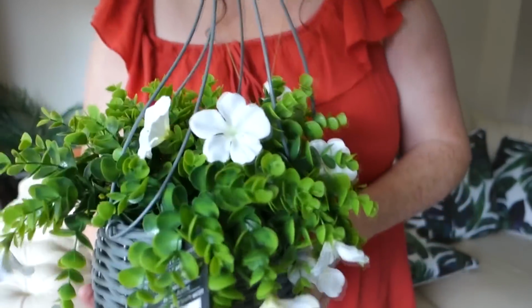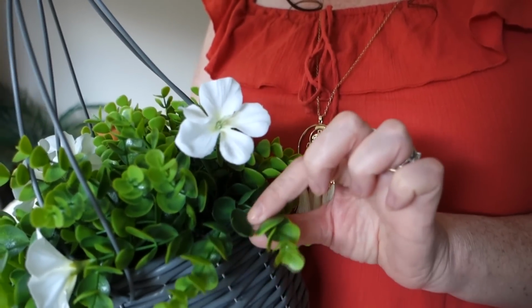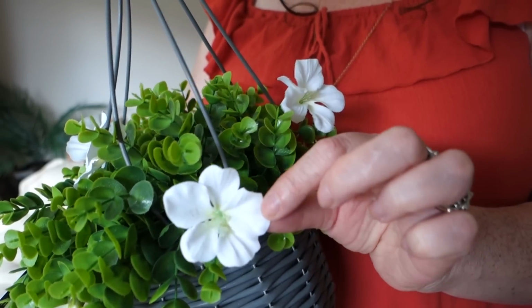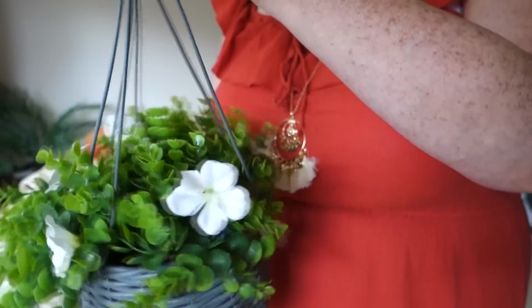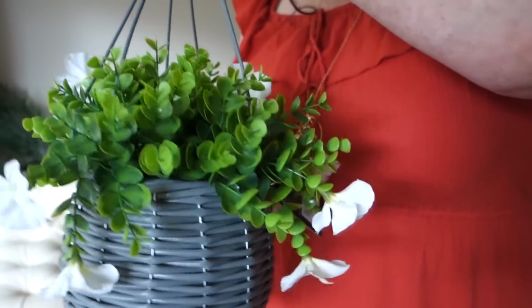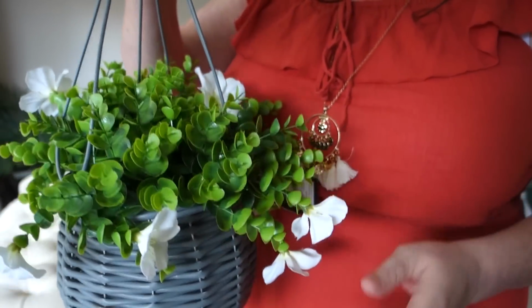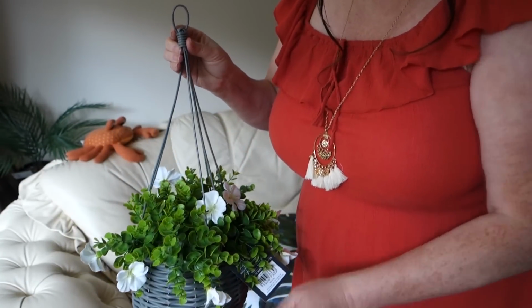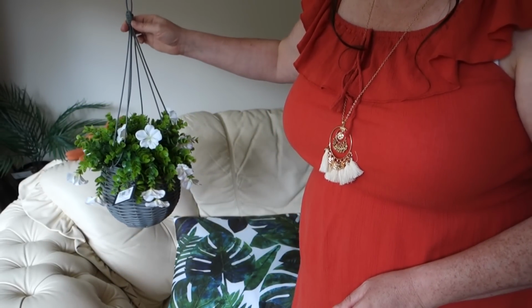And then you've got this kind of eucalyptus style plant. Tell you what, I'll come closer so you can have a real good close view of it. So it's this kind of eucalyptus style plant, and it's got these beautiful little white flowers as well, and there's quite a few on there, there you go. They're dispersed quite evenly around the plant. So it's a hanging plant. There's what you hang it from, but it's really, really pretty.